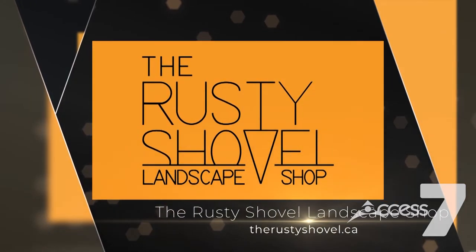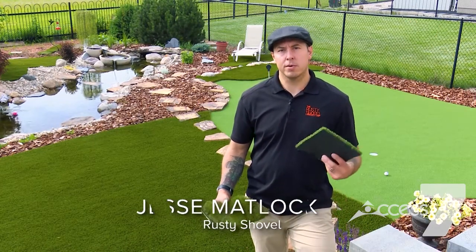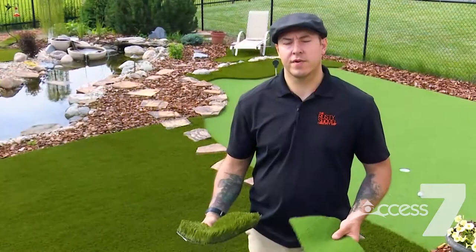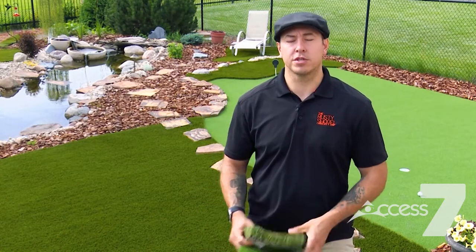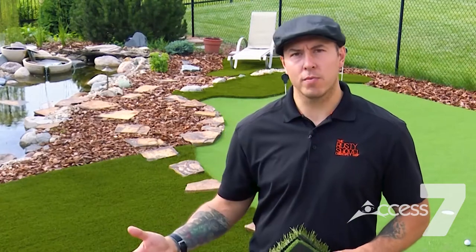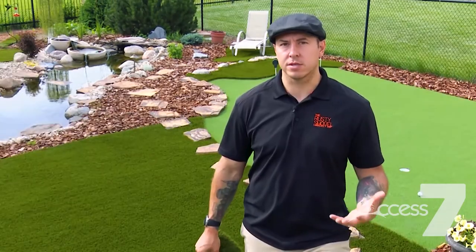Jesse Matlock with the Rusty Shovel Landscape Shop here, and we're talking about trends in landscaping. What we're talking about today is artificial turf and putting greens. One of the benefits of artificial turf and putting greens is that they're such low maintenance. We're just about zero maintenance, and that's a big trend we see nowadays. There's no cutting and there's no water consumption, so there's no irrigation systems or anything like that to worry about, and it's keeping all your water bills down.